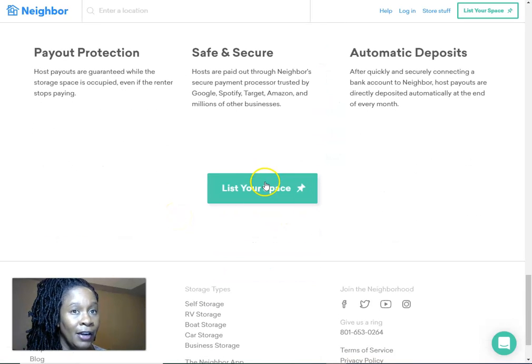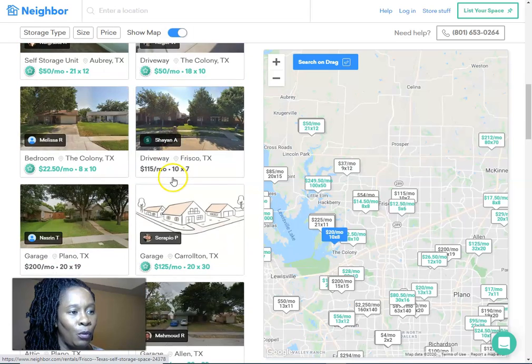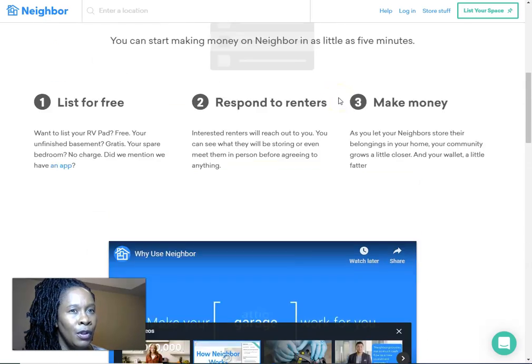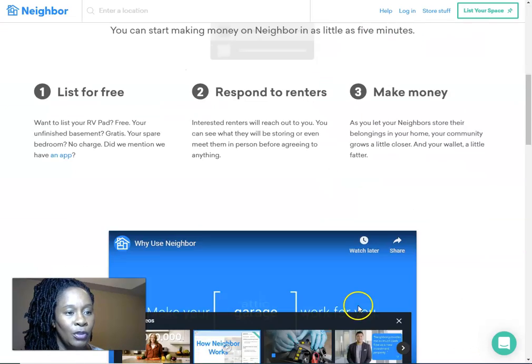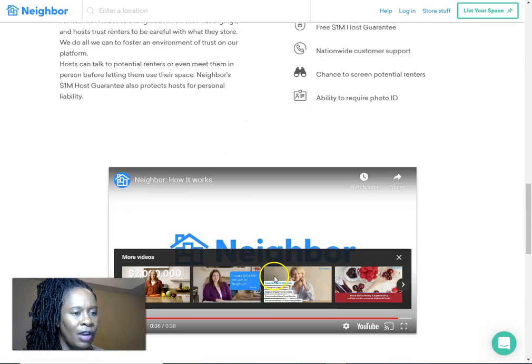So you can go here and list the space. You can also go out and see what's available in your neighborhood and what other people are offering their spaces for. Also, you can check out reviews on here as well. So let's go down and see if we see any additional reviews on Neighbor. I was trying to get some extra reviews.